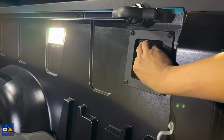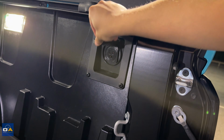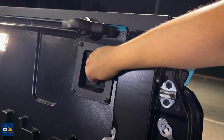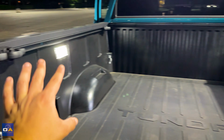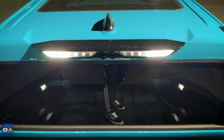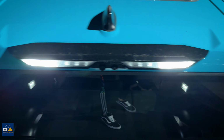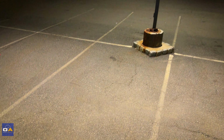Off to the right side here, we have a power inverter that is built in. So 120 volts, 400 watts, full-size power outlet with a 3rd prong. And then you can see we have LED lighting on both sides right in the middle of the bed. And now up at the top where the 3rd brake light is, we also have 2 additional LED lights. So really nice and bright, good nighttime visibility, and regardless of the fact that I am right in front of a light, even in pitch black, this does illuminate the back of the truck really nicely.